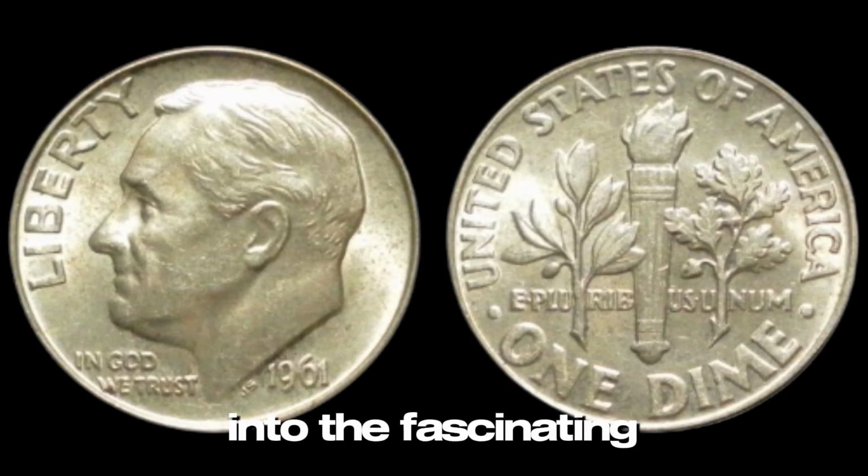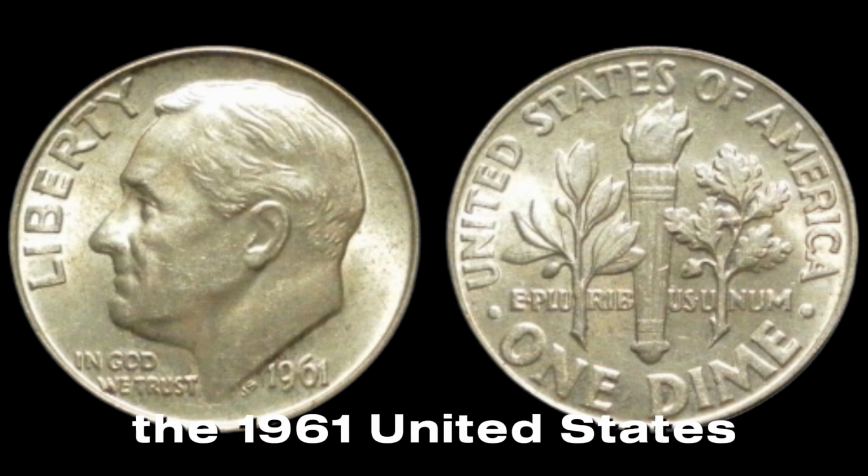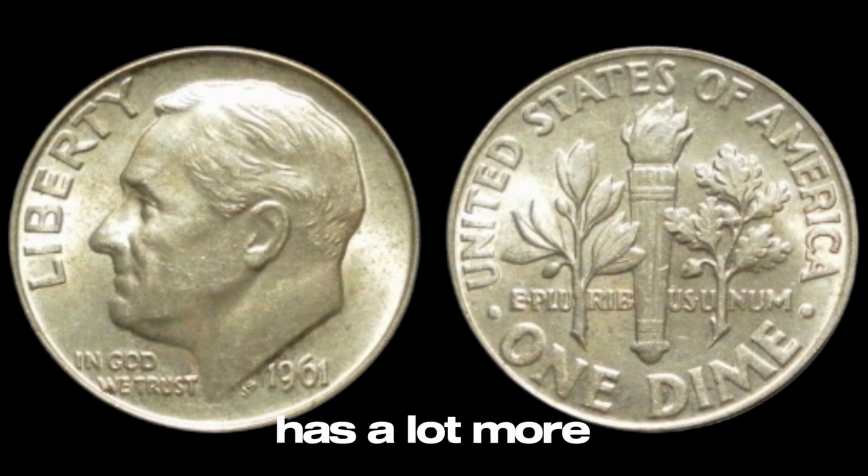Today, we're diving into the fascinating world of US coins. But this isn't just any coin. We're talking about a piece of history, the 1961 United States dime. This coin has a lot more value and mystery than you might think.